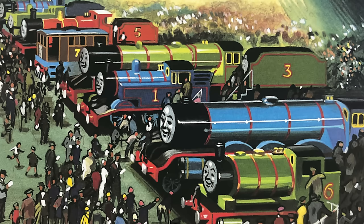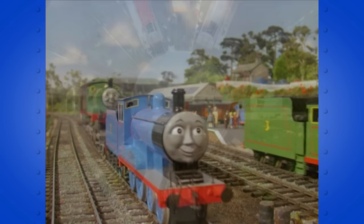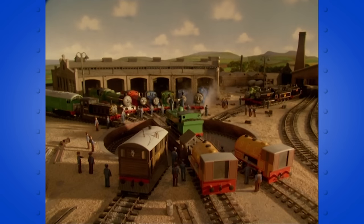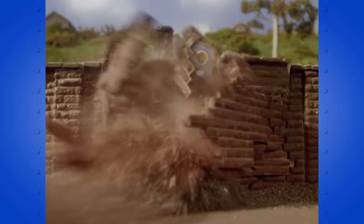This was an adaptation of the story The Fat Controller's Engines, in which a little girl from England writes to the Fat Controller, asking if he can bring all the engines to the big station in London for her and her friends to visit. Almost every Sodor engine in the show at this point made a cameo appearance in this episode, as well as Thomas having the craziest crash he's had yet.